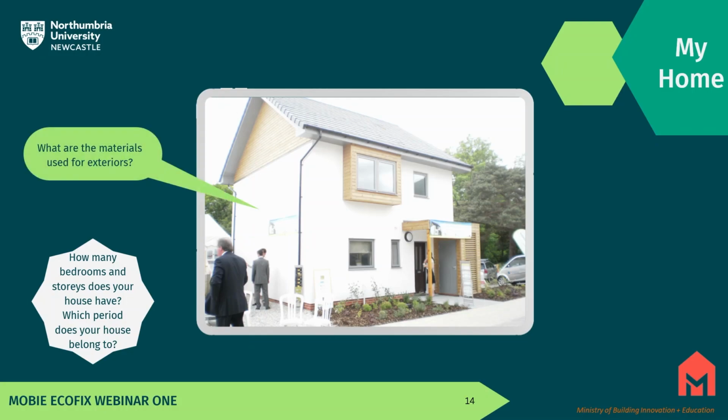What are the materials used for its exteriors? Is it made of stones, ceramic tiles, concrete, or bricks? What kind of roof does your home have? Is it a flat roof or is it a steep roof? What materials is the roof made up of?